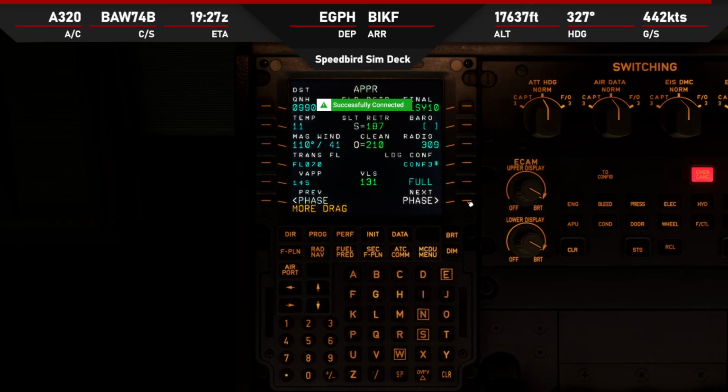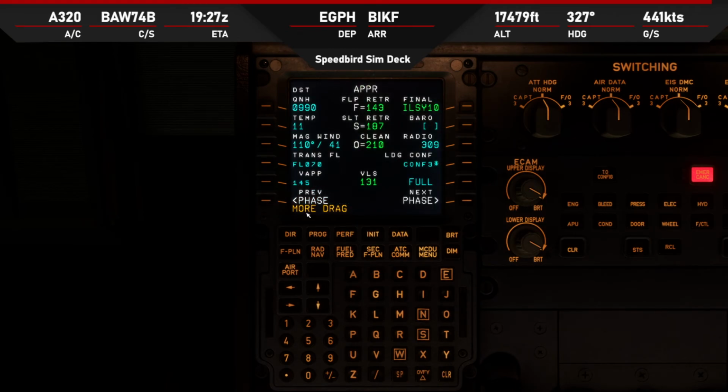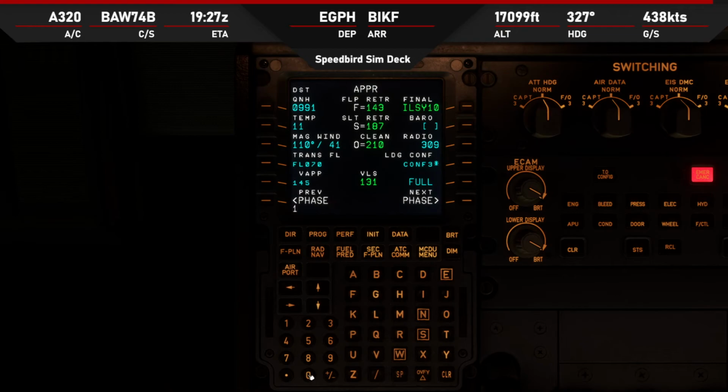Let's go back into our performance page. Oh, here we go. So, 0991 QNH. Temperature, go away. 10. Wind 110 at 32 knots, but it is gusting, so we just need to be aware of that. It is gusting. We might need more drag. Let's just tell you what I'm going to do.